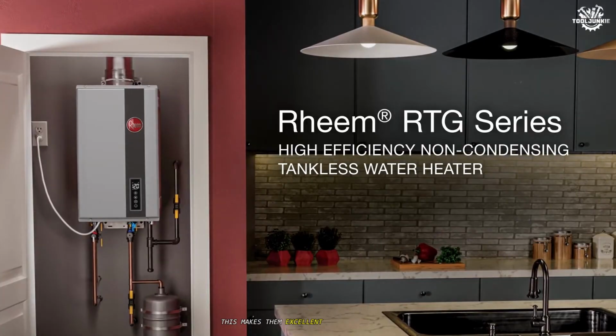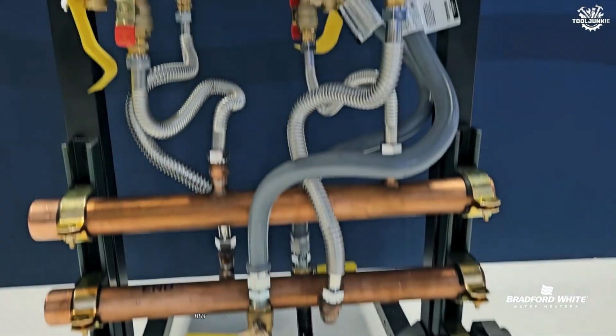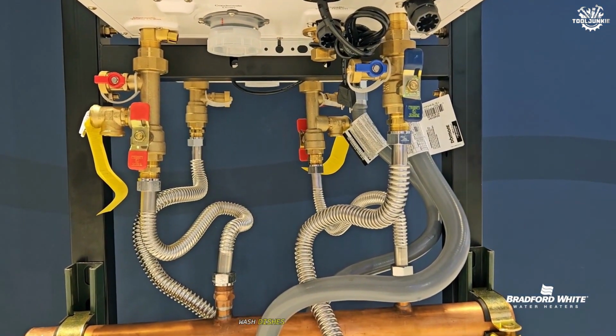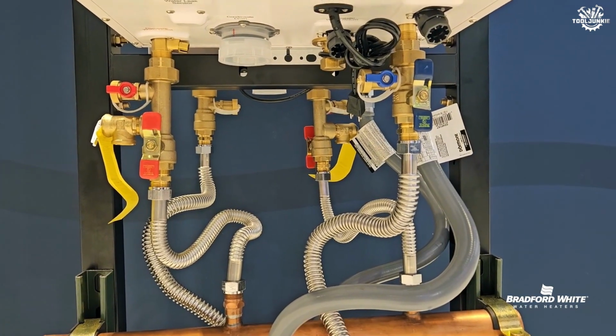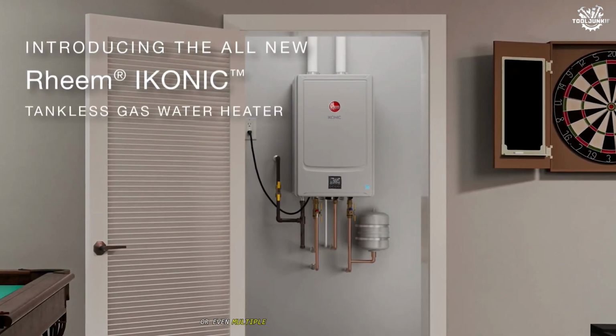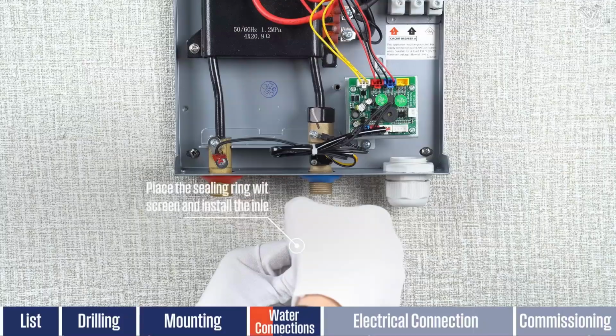This makes them excellent for single people or small households with predictable usage, but potentially problematic for a large family trying to do laundry, wash dishes, and shower all at once. For larger homes, you might need an oversized unit or even multiple tankless heaters to meet peak demand, which complicates things.